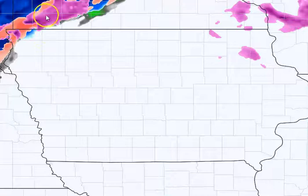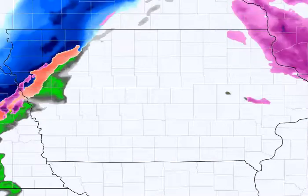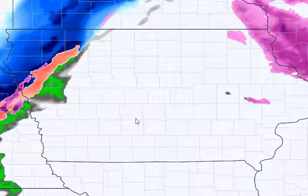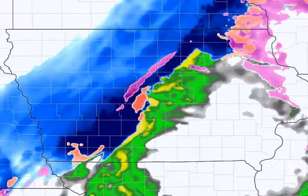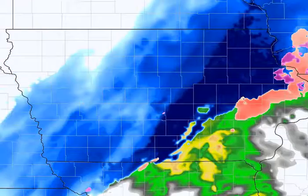So as we get into 1 o'clock tomorrow morning, you can see this mixed bag of precipitation out in front here. As we get into 2 a.m., 3 a.m., you can see, again, a mixed bag on the front, and then on the backside we have some cold air, which is going to lead to mainly snow as we get into about 4 a.m., 5 a.m., and then through about 6 a.m., 7, 8, and then through about 9 a.m.